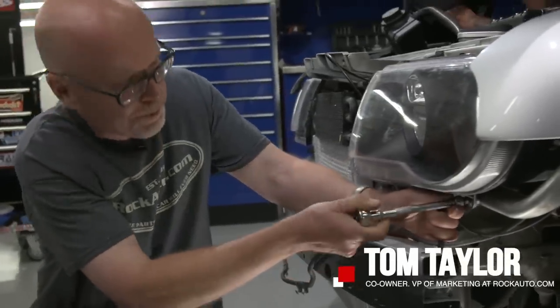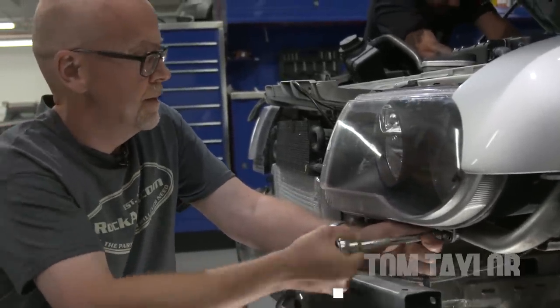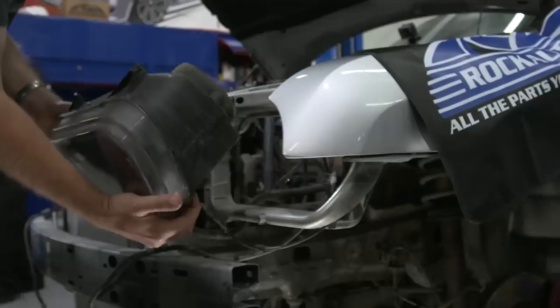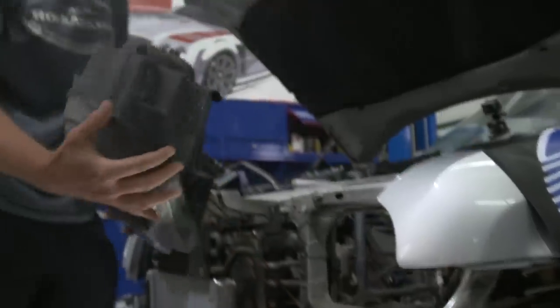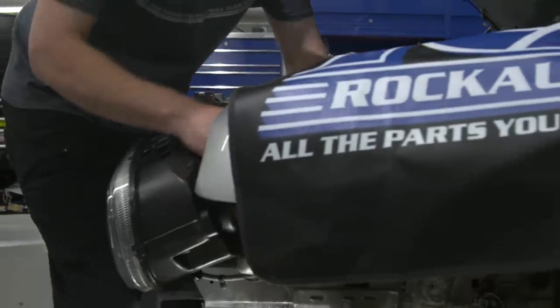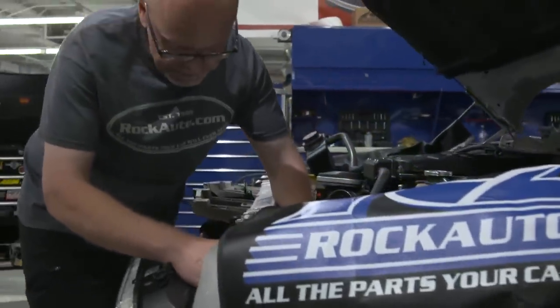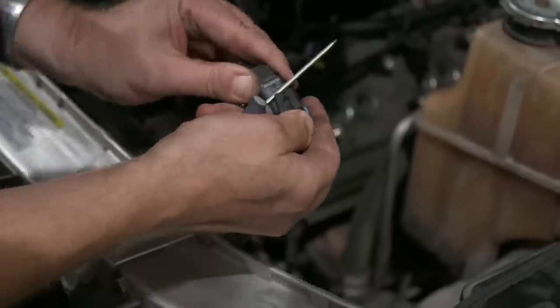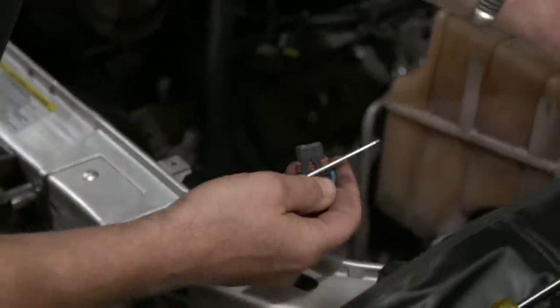This one's easy to get to with the bumper cover off. Yeah, that's why we figured we better do it now. Tom's done this way too many times. Look how quick that was. So this new one has some LED daytime running lights that we'll have to wire in, and then the original connectors just plug right in.